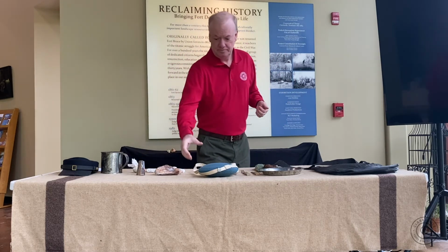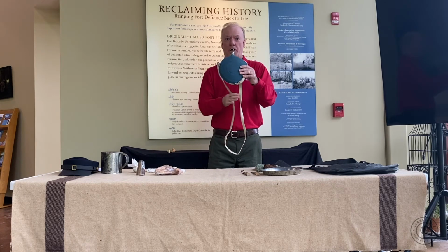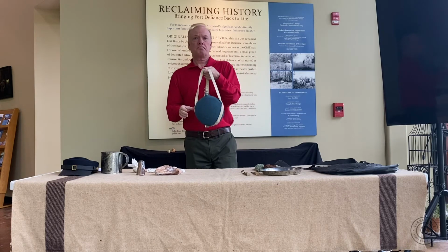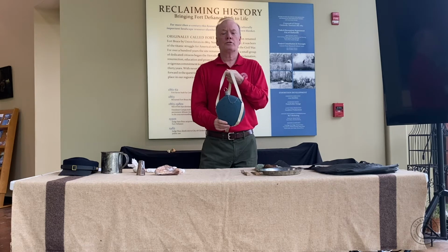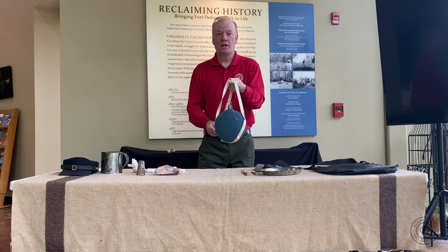Now, anybody know what this is? The water bottle or the canteen? Something that did surprise me, during this time period, the Army made absolutely no provisions whatsoever to provide their soldiers with water. They gave you an empty canteen and you were on your own.